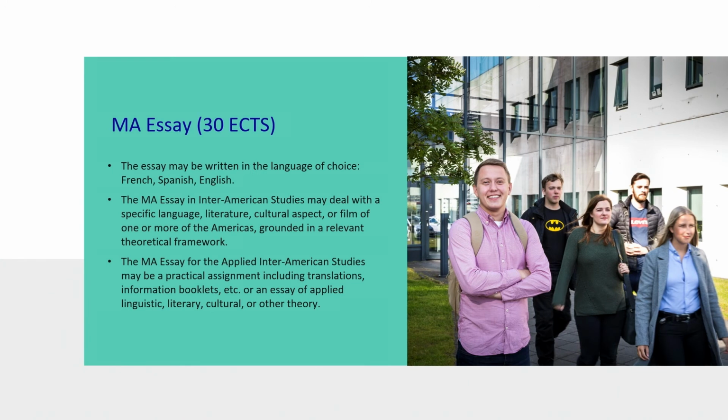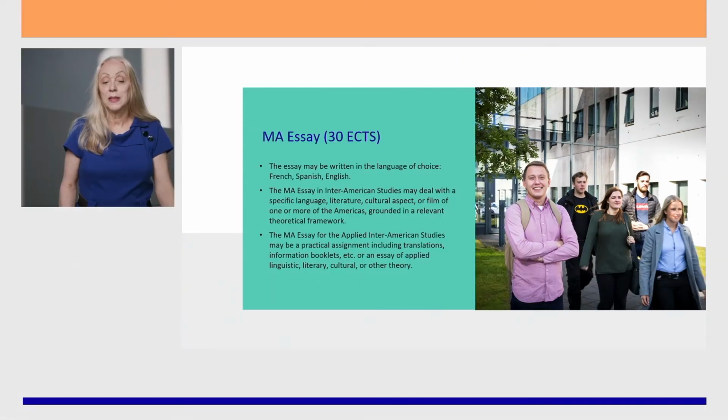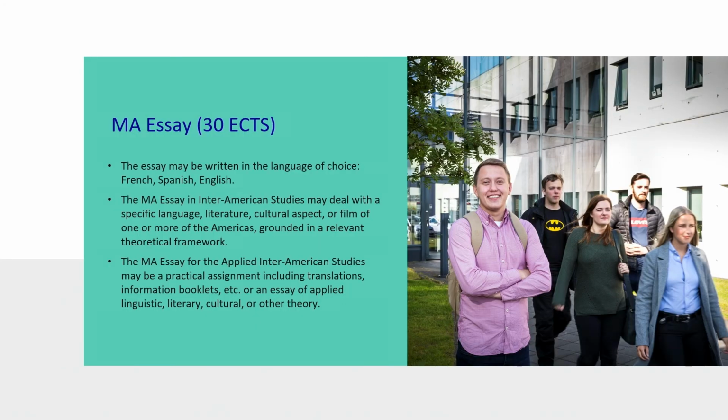The MA essay can also be written in the language that you choose. You can decide to focus on French, Spanish, or English. And the MA essay in Inter-American Studies may deal with a specific language, literature, cultural aspect, or film of one or more of the Americas. You can do a comparative. If you have more than one language, you can do comparative studies. But this 120 credit MA is grounded in theory. So you need to ground your MA essay in a theoretical framework.